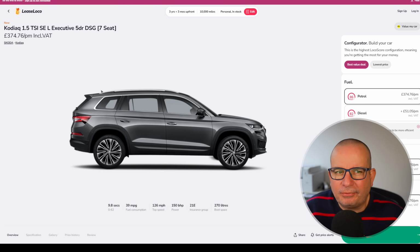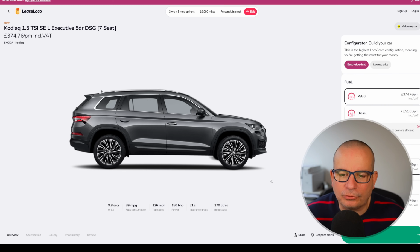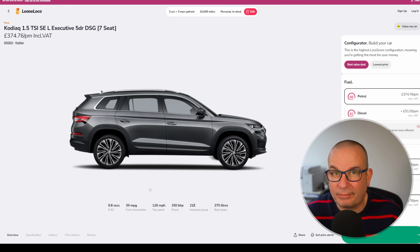We've got a 7-seater for you next. Skoda Kodiaq 1.5 TSI SEL Executive DSG Automatic, £374 a month, and an upfront price of £1,124. SEL Execs are a great spec level on Skoda. You get pretty much everything you're going to reasonably want. 9.8 seconds to 62, 39 mpg, 150 horsepower, insurance group 21, 270 litres of boot space is quoted, but that's with all 7 seats up.